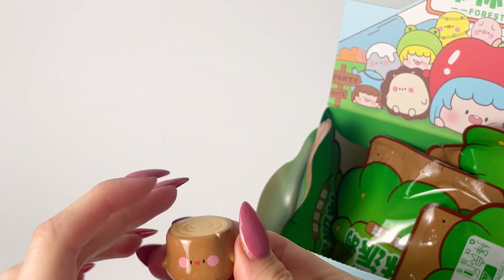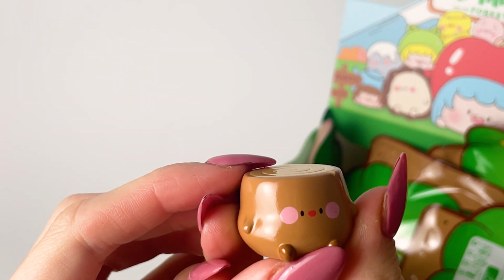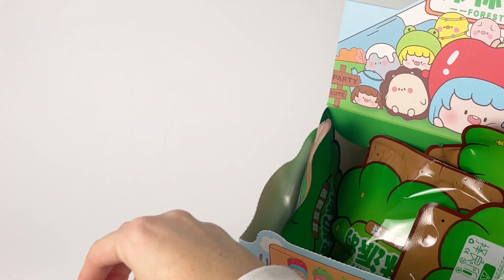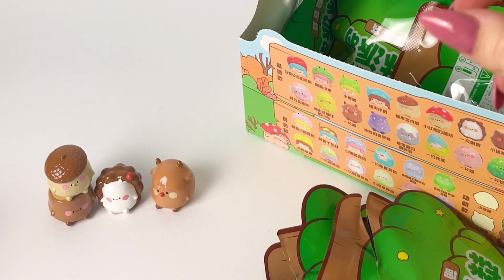Oh, another one. What are the chances of that? Okay, the little log slice. I was hoping I would get this one. Like I said, that is looking so cute. Look at that. I reckon I could probably put one of these little guys on top as well. Look, we could stack them.